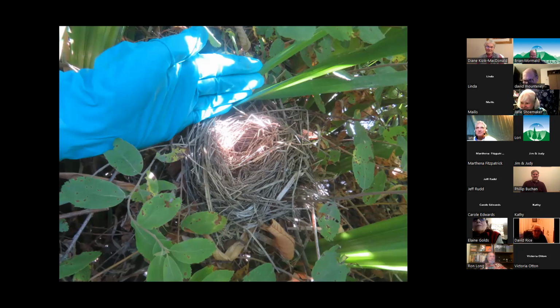It kind of looks like a marsh wren's nest a little bit. It looks like mostly grass, doesn't it? Yeah, but wrapped around and around like that. I don't know whether Rob Butler has anything to say about that. Perhaps not.